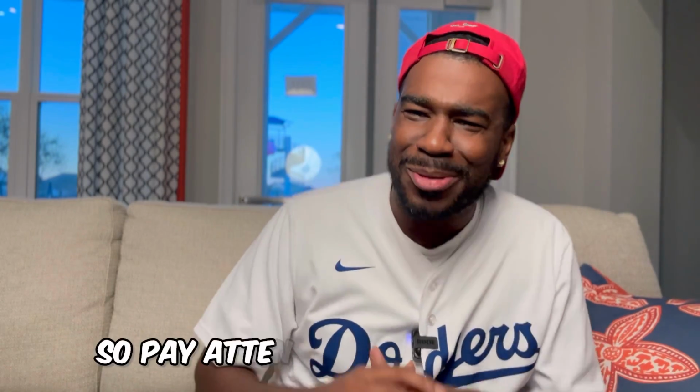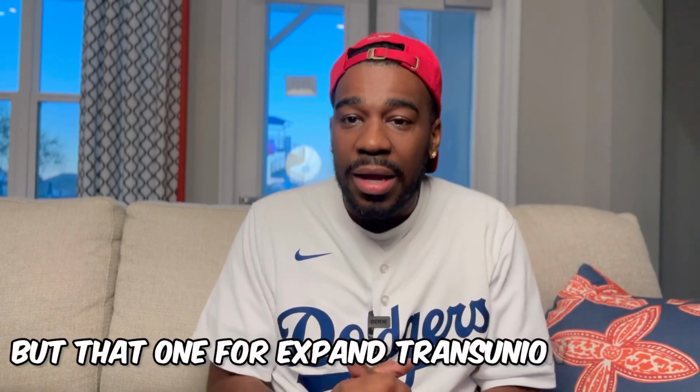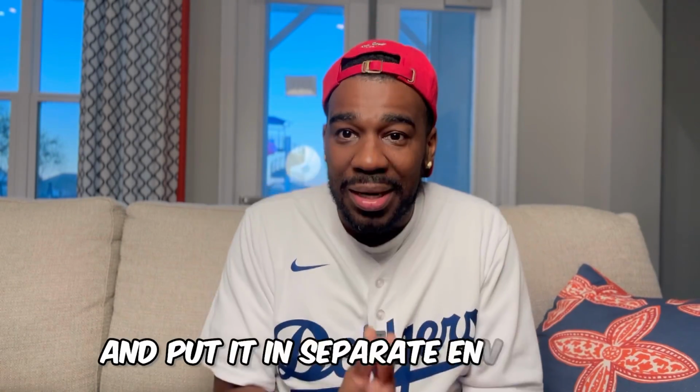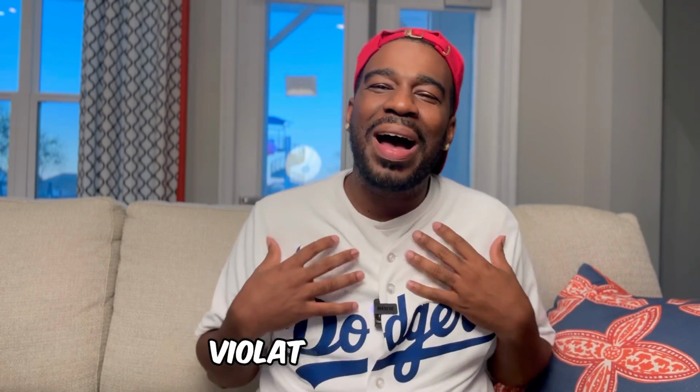Step four, this last part is very, very important, so pay attention to me, all right? That letter that you created for the collection agency, make sure you send it certified to them. But that one for Experian, TransUnion, and Equifax, make sure you send it certified too. Make sure we have separate letters and put them in separate envelopes and add two forms of identification. But we know the credit bureaus are gonna violate our rights.